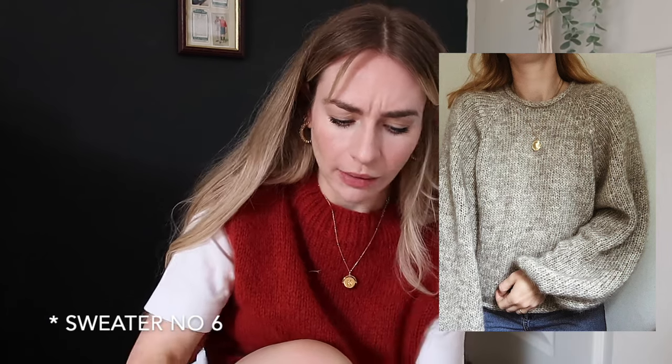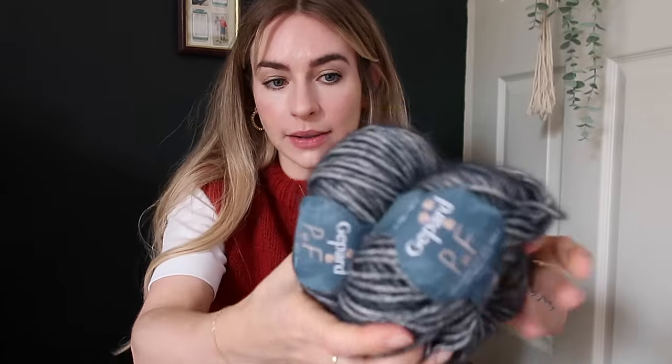The pattern that I'm thinking of making with this is sweater number 12 by My Favourite Things Knitwear. I've only got 2 balls, so I will need to go in and get some more, but this is 70% cotton, 25% baby alpaca and 5% merino wool, so it's so soft, and I just think the two-tone of that in a jumper would be so beautiful, so he did very well with that.